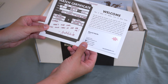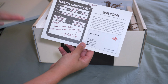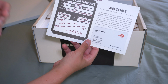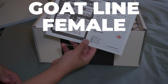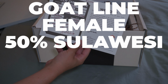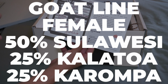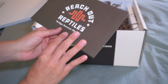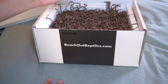Okay, oh, so this is the hatch certificate. They've redone those as well, great branding. So here are the details on this girl, and I'll talk a little bit more about this when I actually get her out, but she is a goat line female, so she is actually 50% mainland Sulawesi, 50% Superdwarf cross, 25% Kalatoa, 25% Karompa, and the mother was the Superdwarf, so theoretically she should stay closer to the mother's size rather than mainland size, but we'll see as she grows.